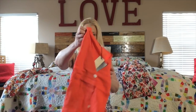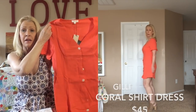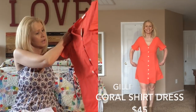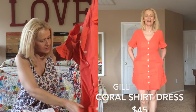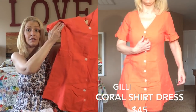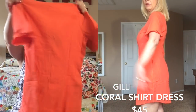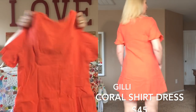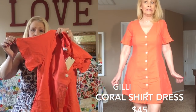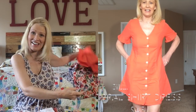This is a Gilly themed box. Ooh, this is orange, my newest favorite color to wear. This is kind of a button up. It's real buttons. Looks like a mini dress, which I don't wear mini dresses. All of these dresses look a little bit short. So this is just a really plain, it feels like a cotton dress, which I do like. And we have a little ruffle detail on the sleeve. Okay, I'm going to show some leg today, ladies.